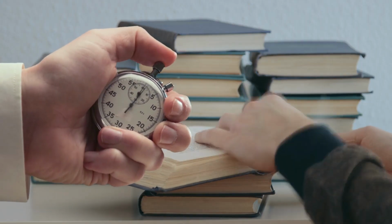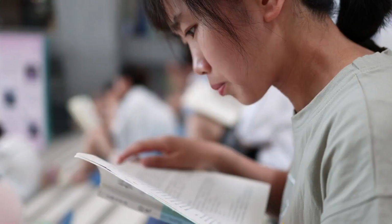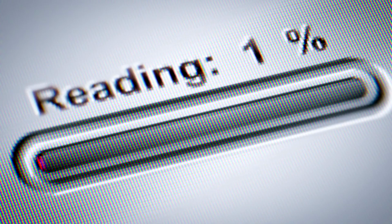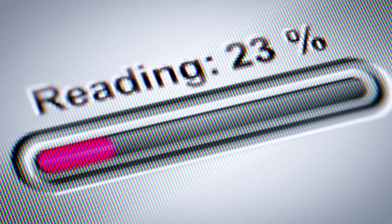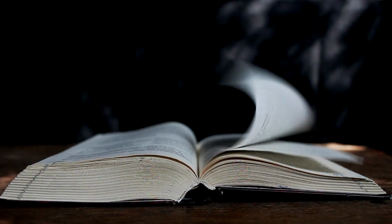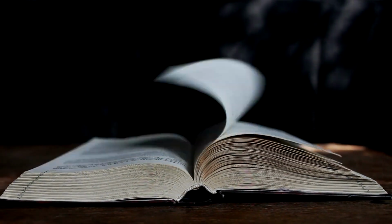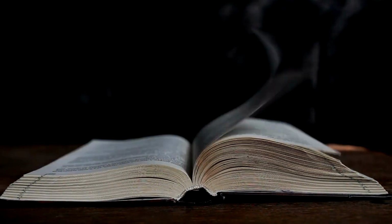Chapter 1. The Art of Reading Less, Remembering More. When it comes to reading, less really is more. Research shows that the average person can only absorb and retain a small percentage of what they read. According to a study by the University of California, our brains retain about 20% of what we read, 50% of what we see, and an astounding 90% of what we do.